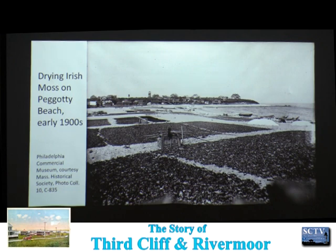This is a great early photo of Second Cliff, too, by the way. You can see the houses there. And then about a third of the way from the left side, there's something sticking up. That's a water tower. And then there's actually another one between the middle and the left side. So a couple of water towers up there at the time.